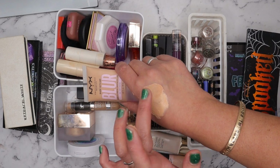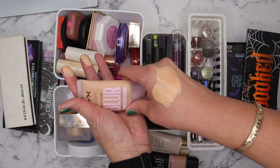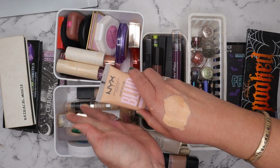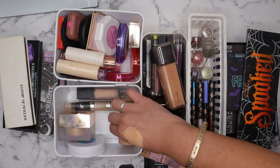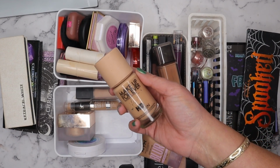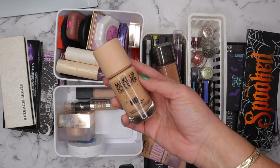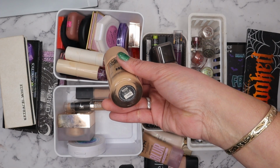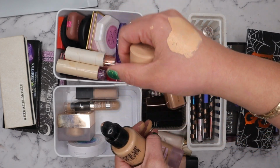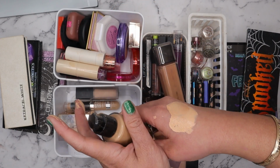So if I mix them, I think I could get a good color for me as I start to get a little lighter. Then last but not least, I put in the Makeup Forever HD Skin Foundation. This is definitely more on the hydrating end as well. This one is in 2N26. This one will probably be the perfect shade for me on its own.